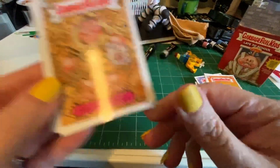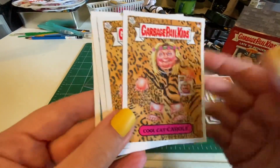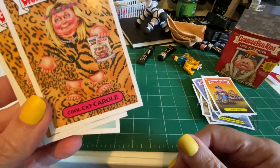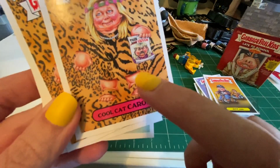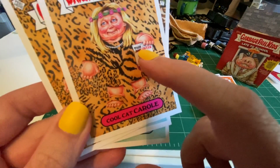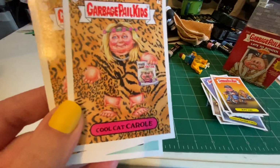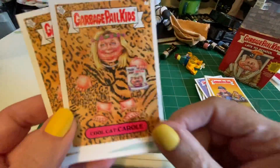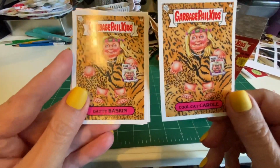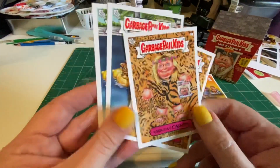And of course, everyone has probably heard Carol Baskin's name, whether they know what it exactly means or not. But Carol Baskin, Cool Cat Carol. So she's got a little Tiger King poster or whatever it is, and it's got King marked out and put Queen. She always dressed in a lot of animal prints, so she's blending in there. And Batty Baskin is her second name. So those are pretty awesome.